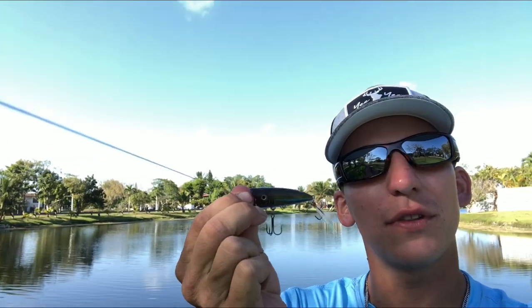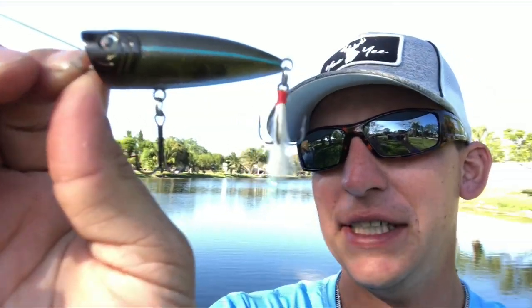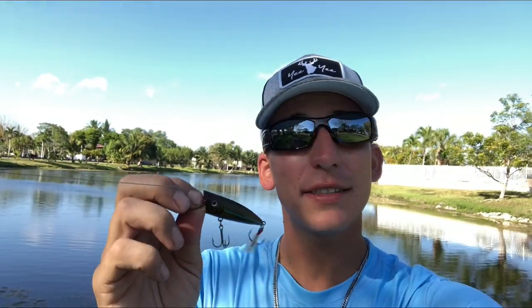So we're just about rigged up. I'm gonna go ahead and start off with the popper here. I don't know if you can see it, but it's green, blue line through it, little red tail on there. Hoping that it does something, I don't know. I'm still learning how to catch these fish. I got lucky on a minnow last time, but we'll see.